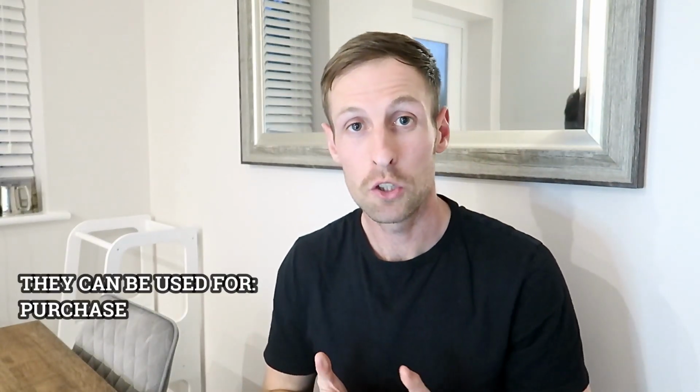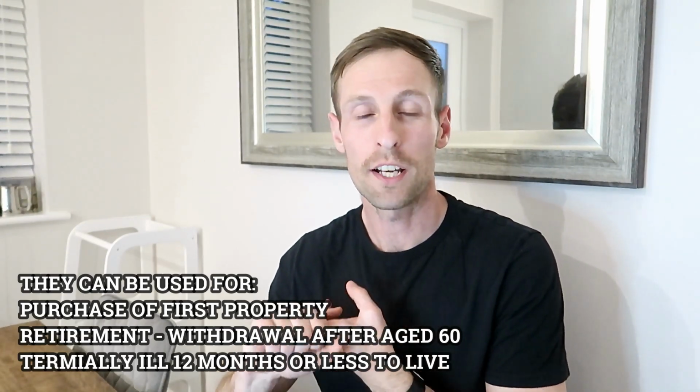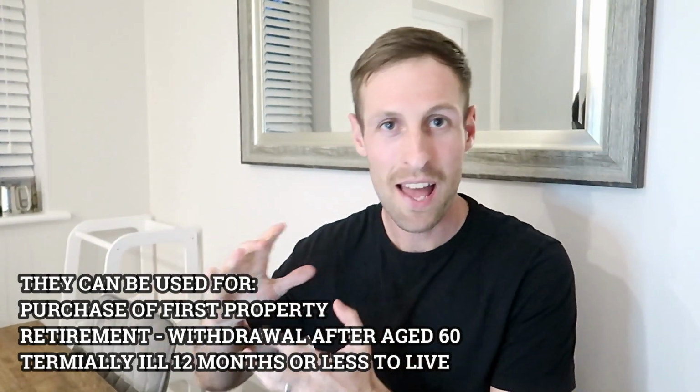With a lifetime ISA, these are slightly different to other ISAs. You get all the benefits of being a tax wrapper, and you get the 25% bonus, which I'll go over in a second, but it can only be used towards buying your first home or for an early retirement or pension fund when you're older.